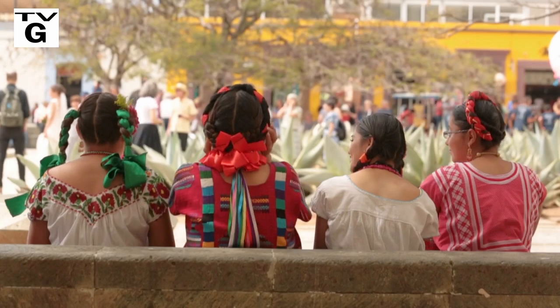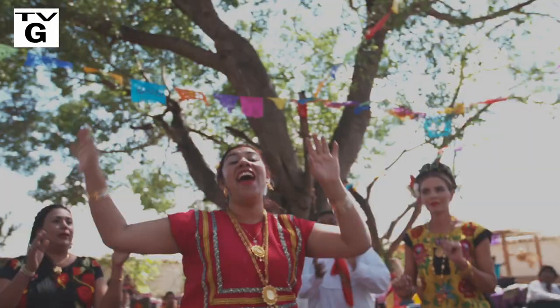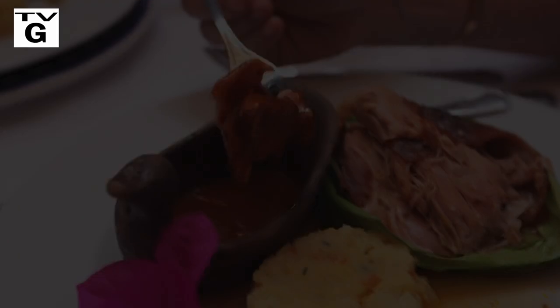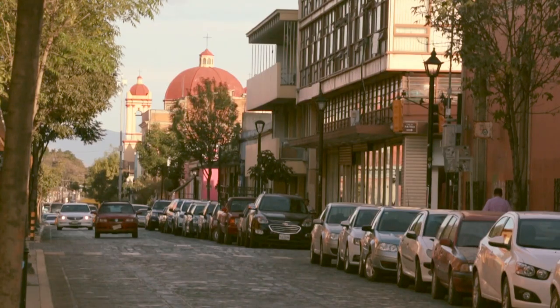How can I describe Oaxaca? Not an easy question to answer. Vibrant. Complicated. Rich. Words just don't do it justice. Oaxaca is an experience. I love these!